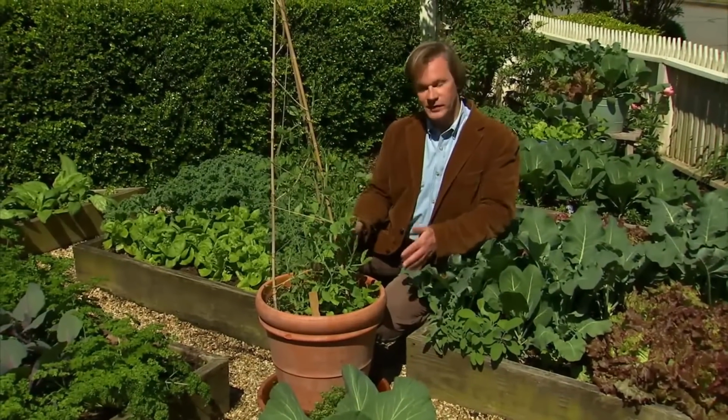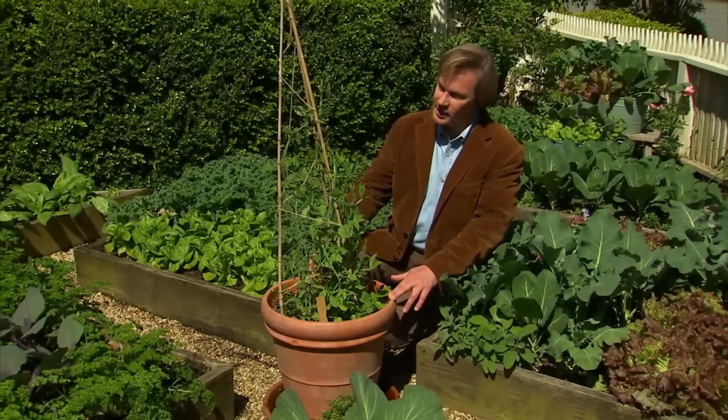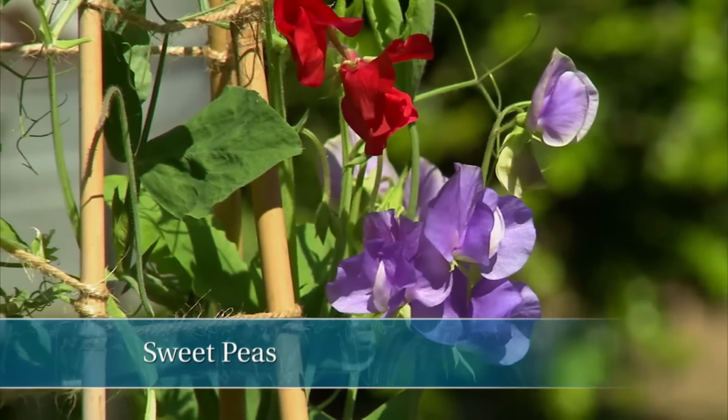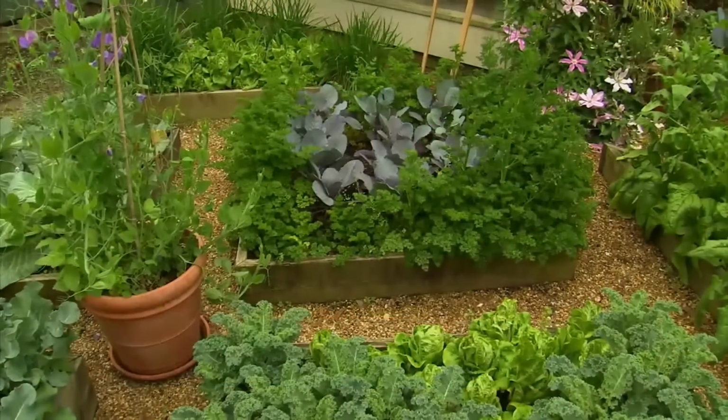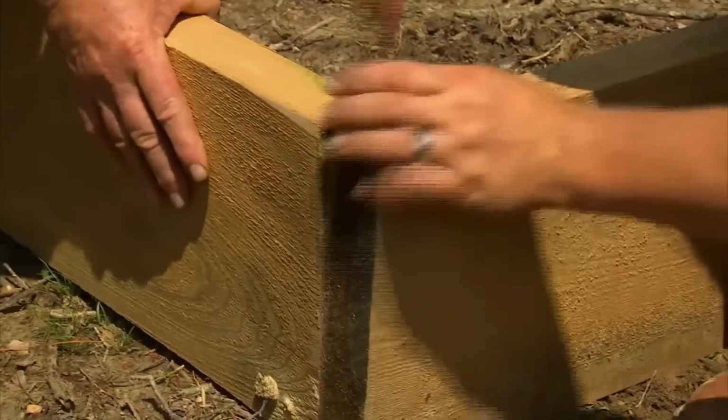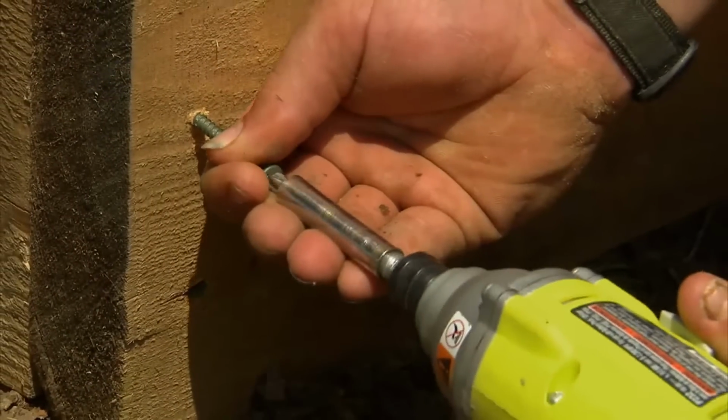And in the center of this bed, I've placed a large terracotta pot, and I'm growing these beautiful sweet peas with just some bamboo and twine as a trellis, another form of structure. Now, if you take a closer look at these beds, they're made of 2x8 lumber. This is western cedar, so it doesn't rot. And I put them together with wood screws.